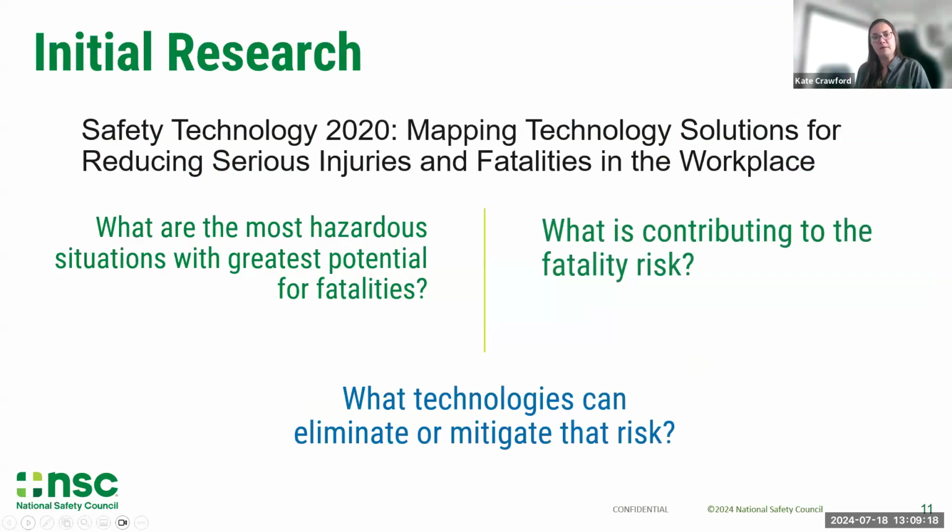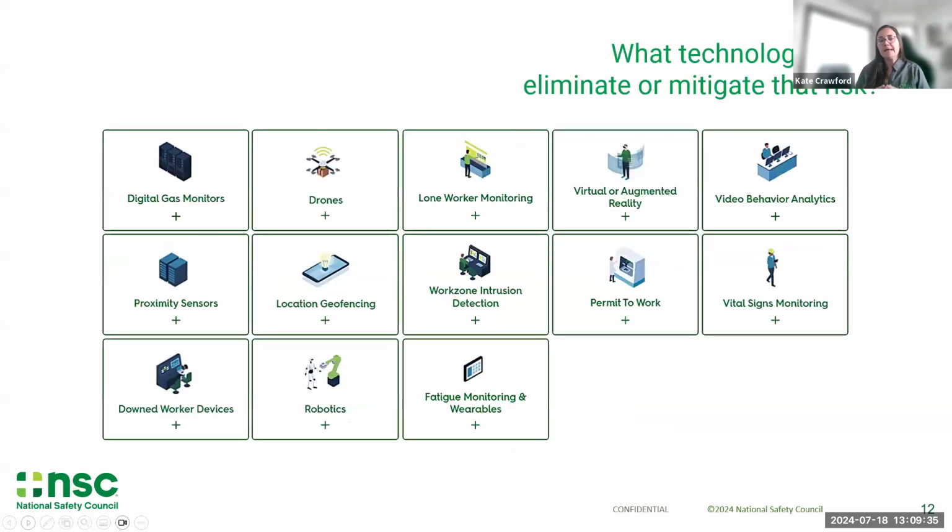The next slide, really our third question and one of the fundamental pieces that drives the Work to Zero research agenda, was to really understand what technologies are available that can eliminate or mitigate those risks. So the next slide, NSC partnered with Verdantix. Verdantix is a research and advisory firm with research coverage dedicated to EHS technologies. And in this part of the work, NSC identified more than 100 relevant safety technologies that were on the market, things that could be used to mitigate these situational and systemic risks that we just highlighted. They were grouped into these different categories.